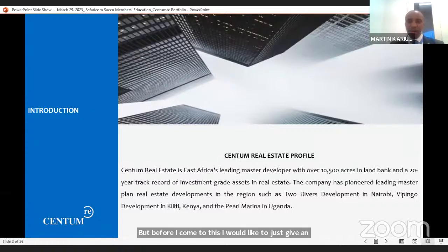So our approach to real estate is to create sustainable mixed-use urban development. In this case, what I mean is we focus on creating a lifestyle that encourages live, work, shop, and play. Because the world is headed to a scenario whereby urban convenience will be key for any homeowner. So that's why we moved away from single developments to mixed-use development. And our first project that we started was the 102 acres Two Rivers development in Nairobi.